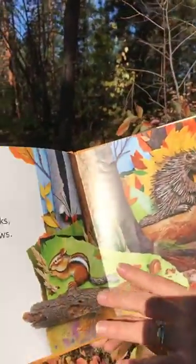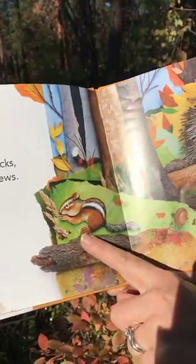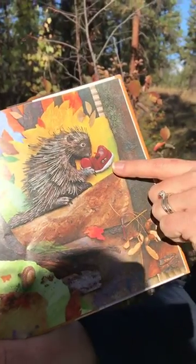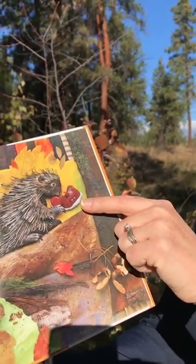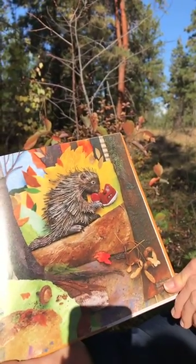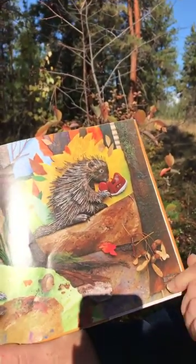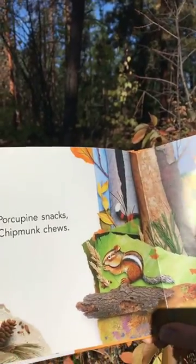Oh, porcupine snacks. Chipmunk chews. It's probably not a good snack for porcupine, but they'll find anything tough and leathery like a tree or this old shoe to eat. And where's Kitten? This is a tough one. There we go. Kitten's tail.